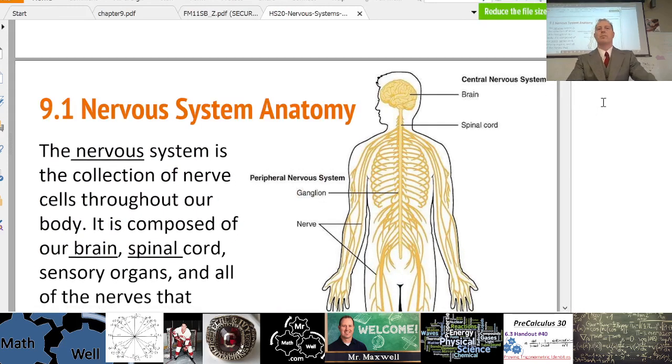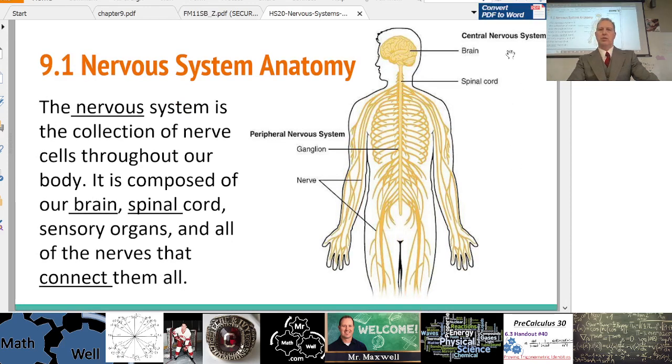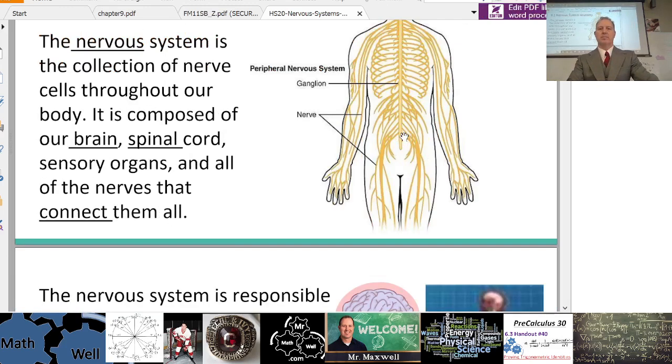All right. So the nervous system is a collection of nerve cells throughout our bodies. It's composed of our brain, spinal cord, sensory organs, and all of the nerves that connect them. Central nervous system, brain, spinal cord, okay? Nerves, the ganglion, peripheral nervous system. So even the nerve endings in your skin and stuff, peripheral nervous system. Anything that has nerve cells that senses things.